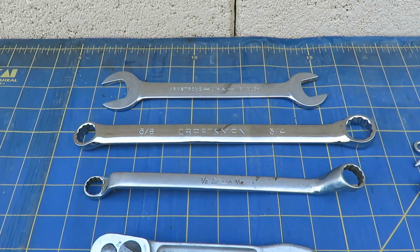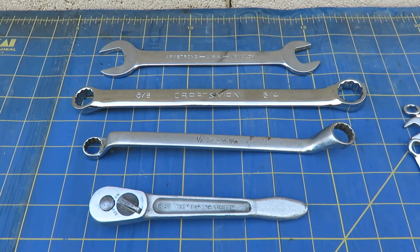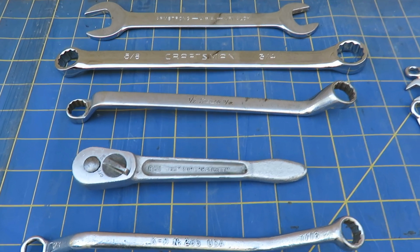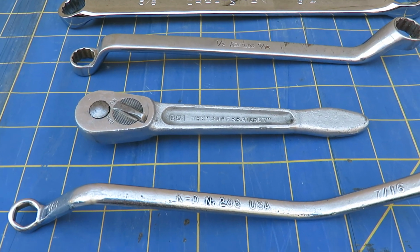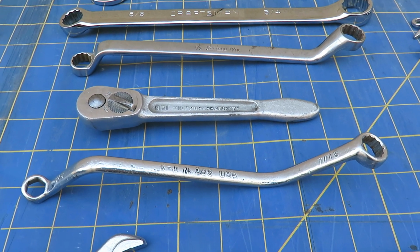There's an Armstrong thin service wrench, 5/8 by 3/4 Craftsman box wrench, Snap-on offset box wrench. Got a super ratchet by Williams, 3/8 drive. Got a KD brake bleeder wrench.